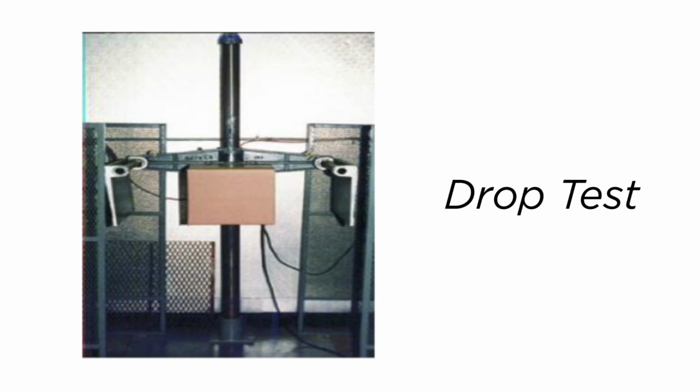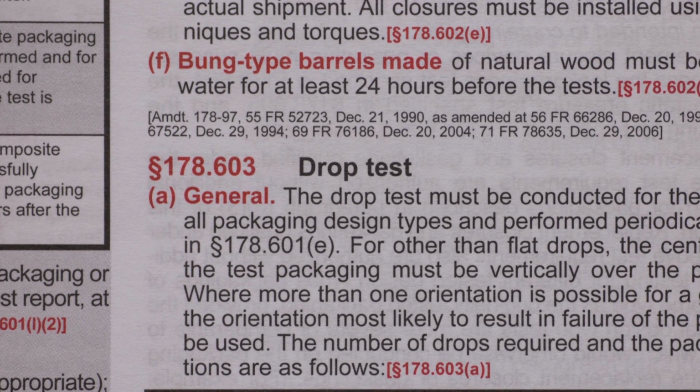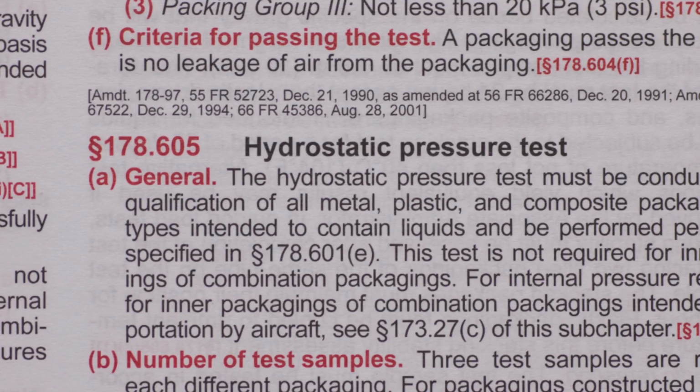One of the first tests we'll see conducted on a UN specification package is what's called a drop test. The drop testing requirements can be found in 178.603 of the hazardous materials regulations. Another test that you'll want to explain to the students are the leak-proofness tests found in 178.604. Just as important, you'll want to explain the hydrostatic test pressure requirements found in 178.605.